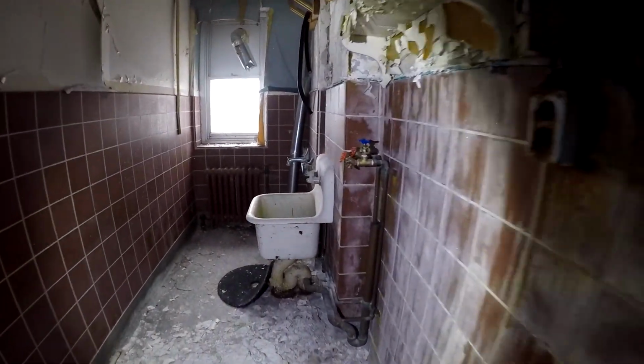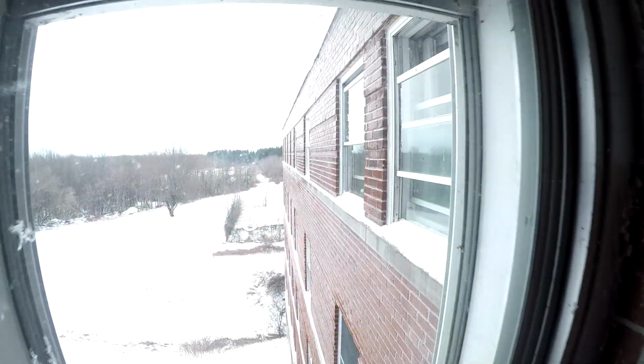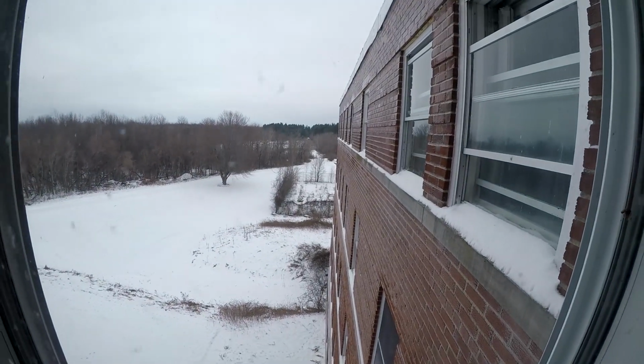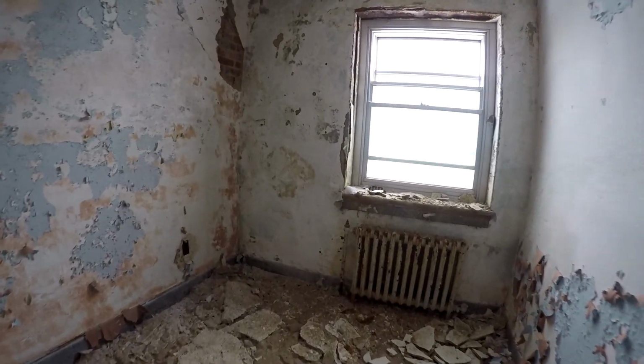Laundry room. So, I guess this must be some sort of laundry thing. There's a look outside. As you can see, I'm several stories up inside this facility. And look at that decay. It's a very wintry, cold day.